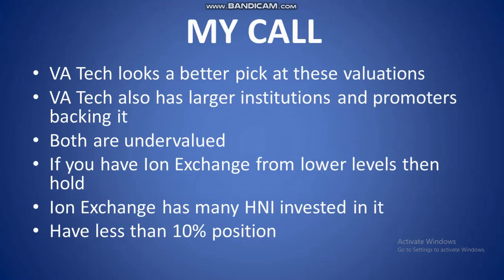So my call is VA Tech looks a better pick at these valuations, but you need to understand that both are undervalued. So it is not that Ion Exchange will not move. So that's what I'm saying. Ion Exchange could easily trade at 30-35 times earnings. So there's still 40-50% room for that company to go up. Yes, VA Tech Wabag comparatively looks a more, you can say, relatively undervalued company, but the movement has been better in Ion Exchange, and I have less than 10% exposure into such stock.